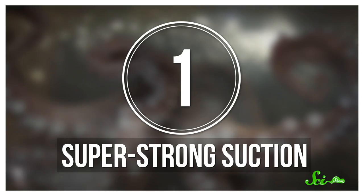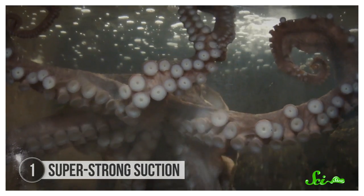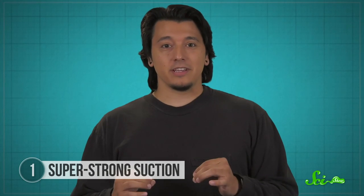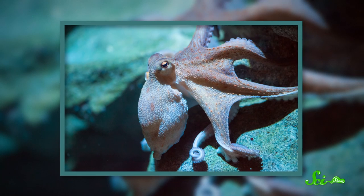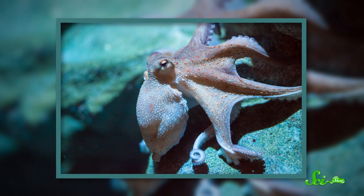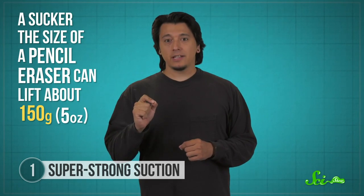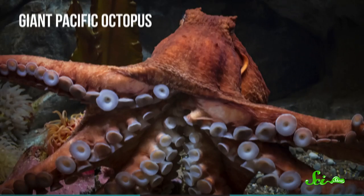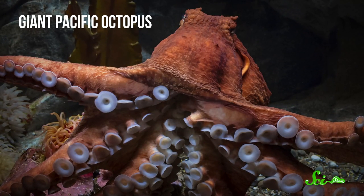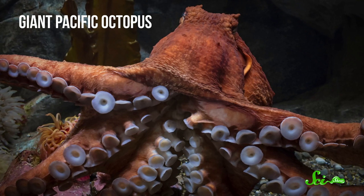You might have noticed that the undersides of octopuses' arms are covered in hundreds of little circular things that look and act like suction cups. They're super sticky and attached to most surfaces, rough or smooth and wet or dry. And once they're stuck, they can stay that way for a long time without the octopus doing, well, much of anything, really. And not only are they energy efficient, they're also incredibly strong. A sucker the size of a pencil eraser can lift about 150 grams, or approximately a baseball's weight. And each of the roughly 6-centimeter suckers of a giant Pacific octopus can lift up to 16 kilograms. And they have thousands of them.